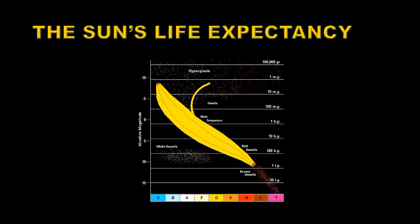The large bright stars have relatively short lives of just a few million years, where the small faint stars can last billions of years. The Sun is sort of in the middle of all of this. It's a G2 star, and so its life expectancy is about 10 billion years, and we're about halfway through that period. Now, in the distant future, it's going to evolve off of the main sequence to become a red giant, and then eventually a white dwarf.